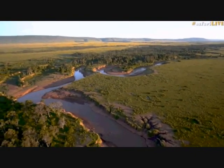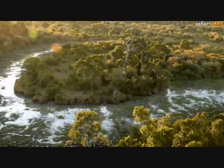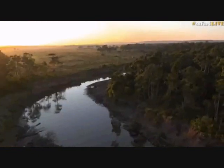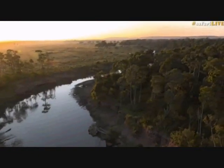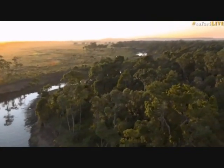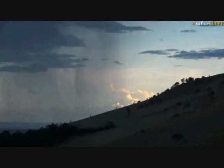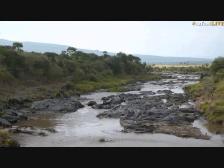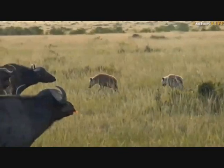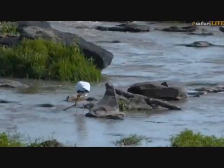Rising on the western edges of the Great Rift Valley and flowing into Lake Victoria some 245 miles away, the Mara River is a rich vein of life flowing through one of the world's most iconic wildernesses. Fed by African thunderstorms, the rapids and pools are home to countless creatures of all kinds. All of these animals find sustenance in and around the river's water.